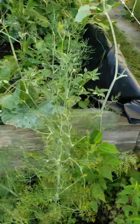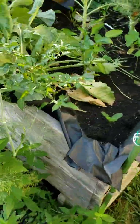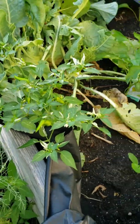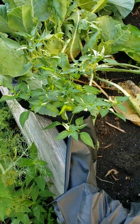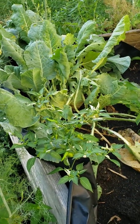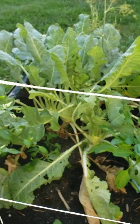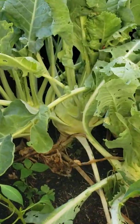When these peppers are really coming in, and I'll do another video about these peppers, these fish peppers right here, but when the peppers are really coming in, I might make a jam this year. Might make a fish pepper jam, I think. That'll be different. That kohlrabi, yes, honey, look at that.